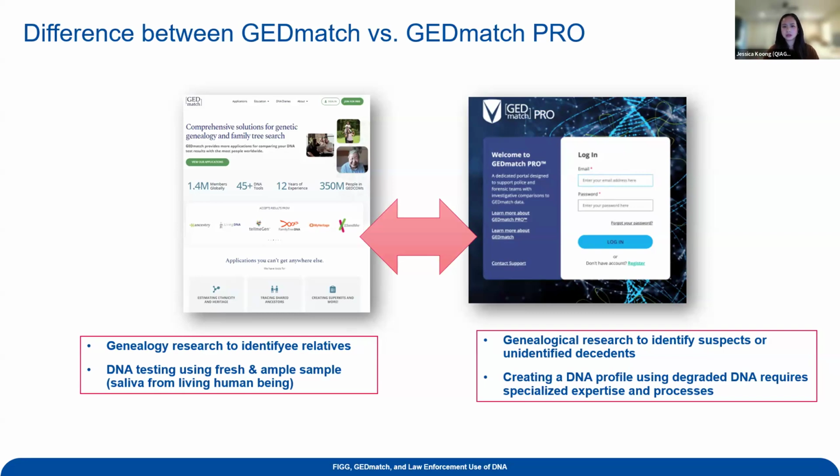Through GenMatch Pro, forensic and law enforcement professionals have a different set of tools they can access. It's the same type of genealogy workup that people in GenMatch do, so on that level there's not really any difference. One thing that is different in GenMatch Pro is that there are more security features, because these cases are active investigations. People in GenMatch cannot see what is going on within these individual forensic investigations. That's a nutshell of how GenMatch and GenMatch Pro are different.